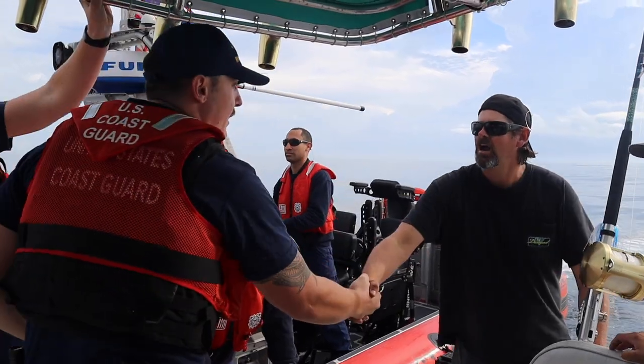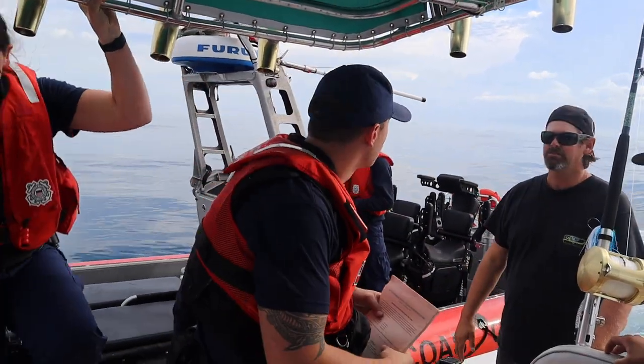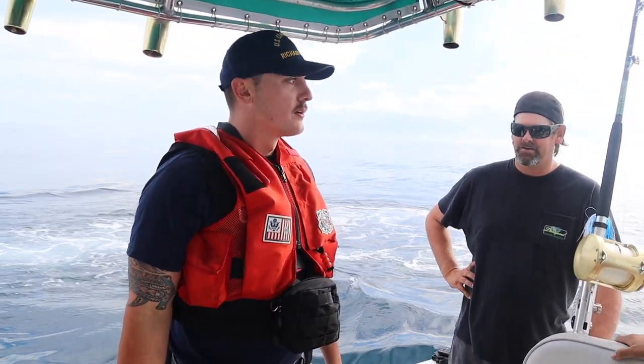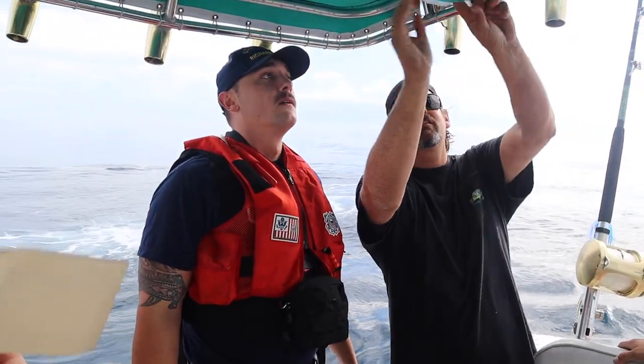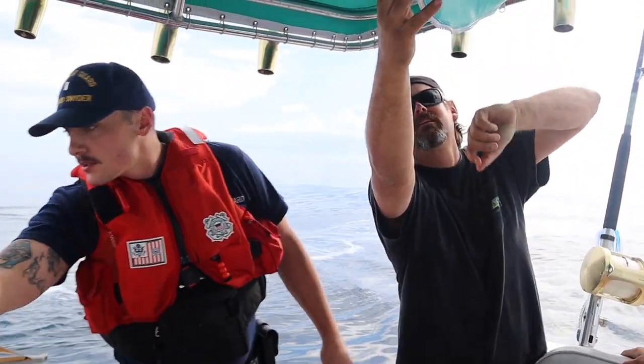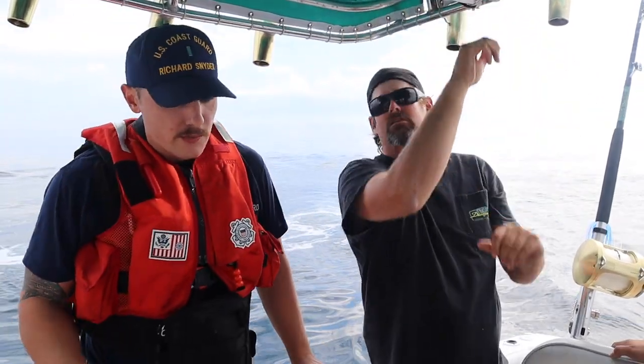With the Coast Guard, you the captain? The Moran, yes, sir. Okay, nice to meet you guys. You got some nice rods. I see you're towing a fish. Awesome. Yeah, a lot of boats are catching fish out here. Yeah, it's been pretty good here lately. Nice. We got life jackets up here. That's good. So we can skip all that.